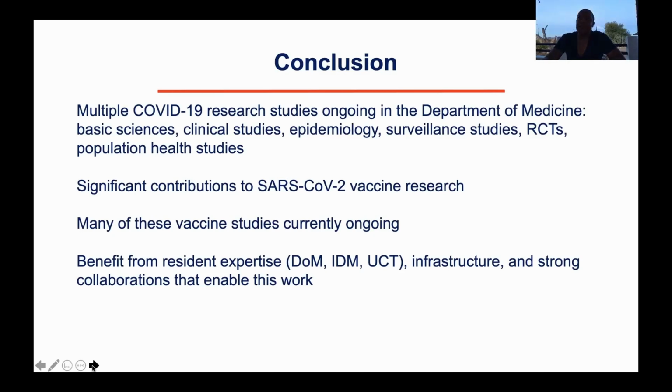And I think what has been a wonderful feature of this work has been the benefit from resident expertise within our own department, within the IDM, and a number of other institutes that we work closely with, as well as our many other collaborators within and outside of UCT. The presence of infrastructure that has enabled the conduct of this work. And of course, one cannot downplay the importance of the strong collaborations between us and many partners that have enabled this work.